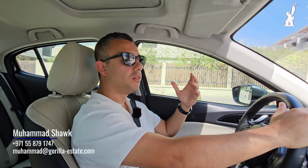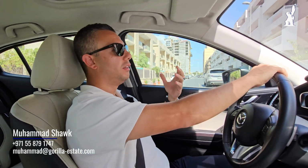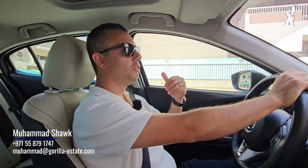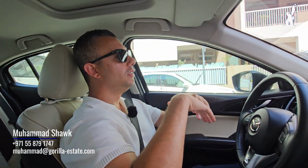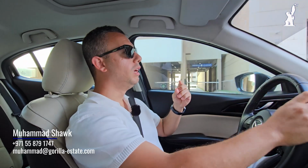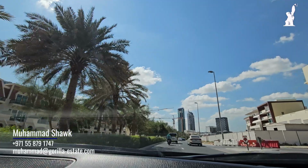And that's what I really like when I'm living in a community. I want to feel that it's comfortable. I want to feel that it's homey. I want to see a lot of greenery and not too much fast streets and wide streets with a lot of noise. As you can see here in front of us, look at the greenery, look at the shade.